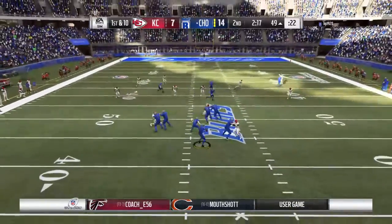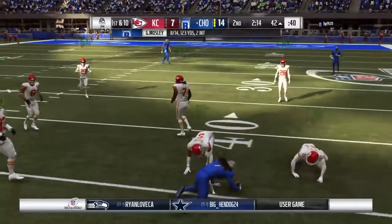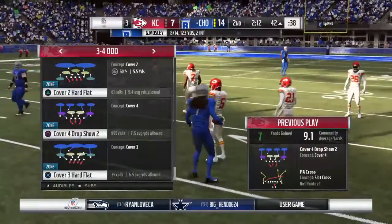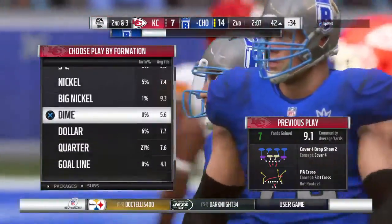Now a play fake here on first down. And he finds a man with a crossing route. And this time he's able to take it down to the 42. 7 yards, the pickup on the pitch and catch.